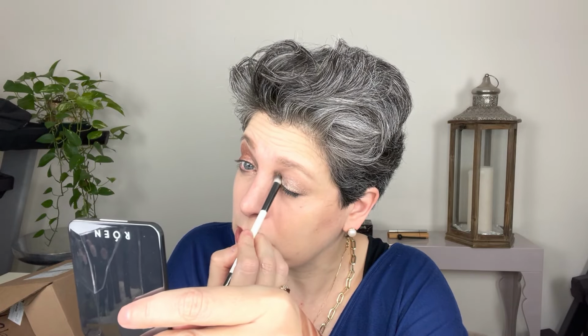I'm gonna use my finger. And see if I was just quick and easy, right? Maybe that's the formula, quick and easy. And I don't know if I should buff it like I did the other one, which did work. And I'm gonna use the brush. I'm doing a combination here just to see what works the best. No, see, I don't like that.